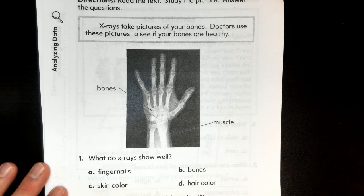So that's pretty cool. I mean, x-rays, it took a lot of studying. It took a lot of experimentation to actually get x-rays right without hurting people, and I think it's pretty cool that we can now see into people's bodies to see their bones. It's pretty awesome.